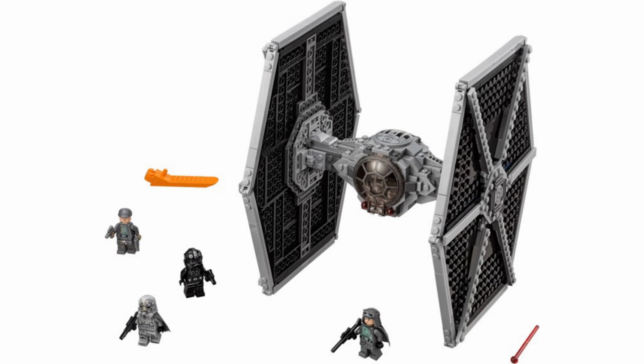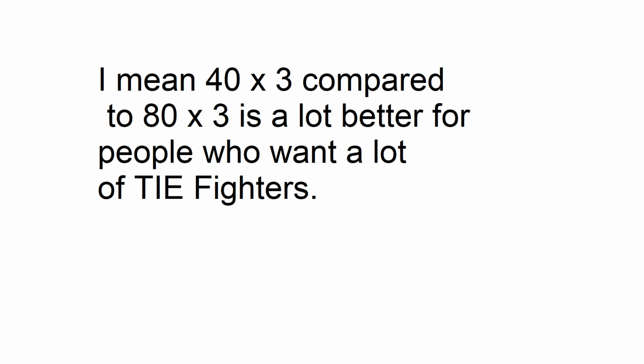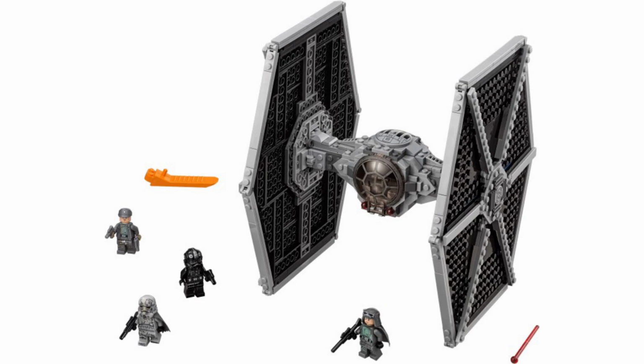The decrease in value from 80 to 40 means that it's obviously going to be a little bit smaller, or quite a bit smaller depending on what it is, and it'll probably include fewer minifigures, but that is part of the price decrease, and I do think that it being $40 will be good for people who want to have a large number of them, as $40 for 3 TIE Fighters is a lot better price than $80 for 3 TIE Fighters, and you're spending a lot less money.